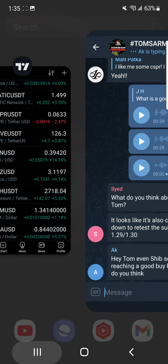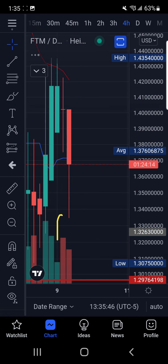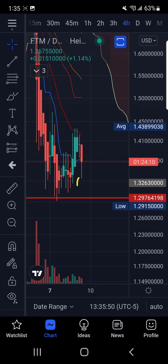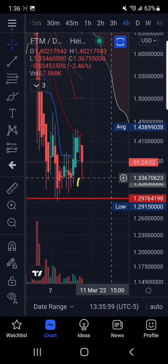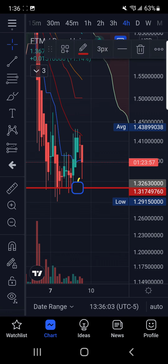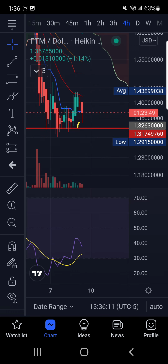And FTM, since you guys are talking about it, it's at $1.34. That $1.297 would be the ideal level to buy. It would prove that support on it once and for all. But right now it's actually at a good spot. It's getting down to a good spot. So I would look at the $1.297. You can even play it less conservative because it already came up, and use that 1.317 because that's where it held last time. So yeah, I would say 1.317 would be a pretty good time to buy FTM.